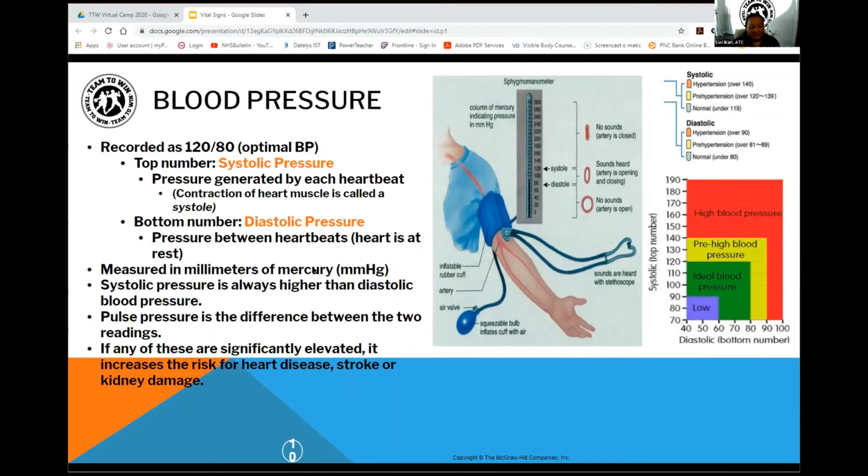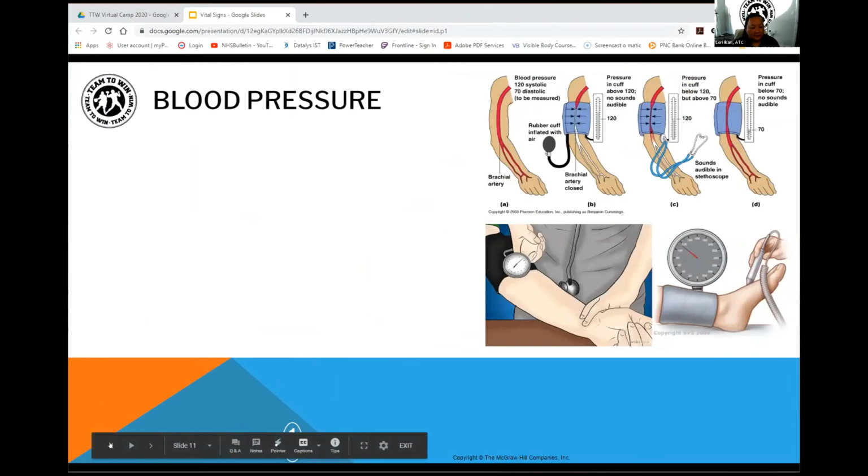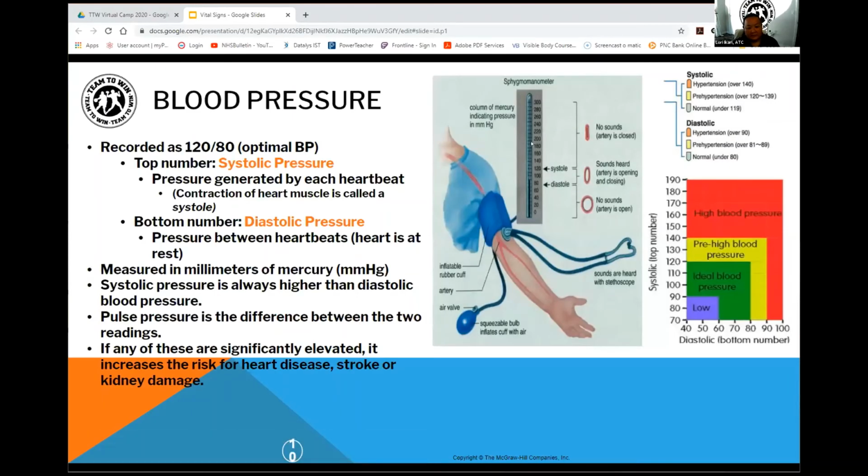That measures in mercury, and basically what happens is you pump the cuff up so that it cuts off the brachial artery to your hand. You're listening to the pulse in the stethoscope during this time. You pump it up to about 220-ish. It feels like your arm is ready to fall off. And then you slowly release it, and the pressure will drop down, okay?